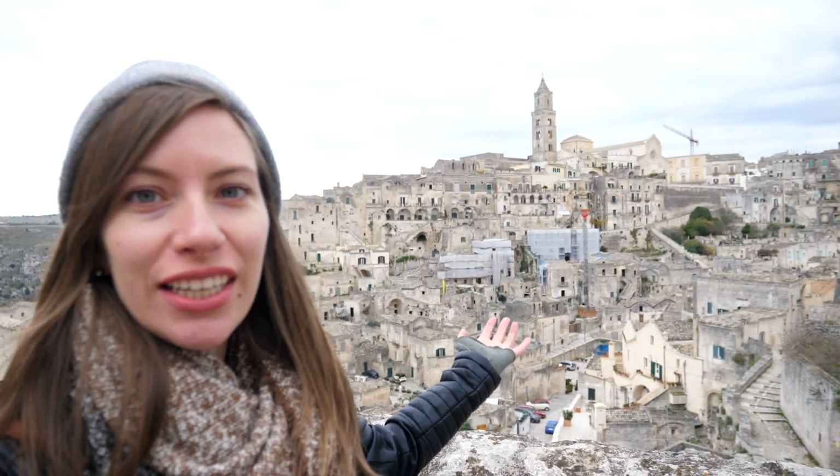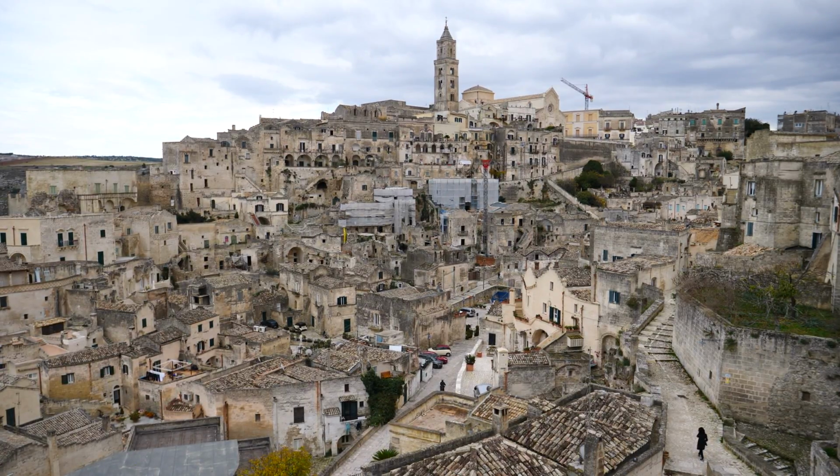Well guys, I'm kind of speechless at the moment, like I don't even know what to say. I've been wanting to visit Matera for so long, and now we're here, and these are the views. It's just like, oh my gosh, is this place real? Yeah, seriously, it's one of those places where you're speechless. How can this exist?